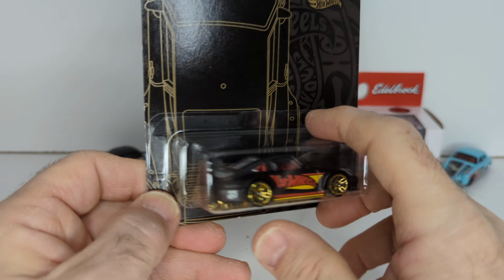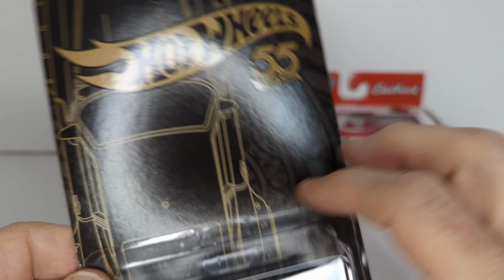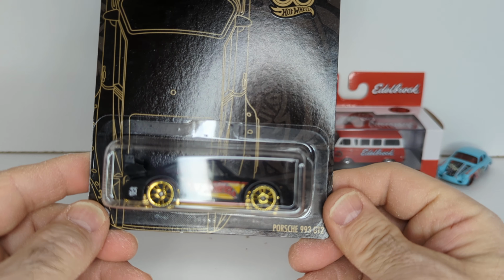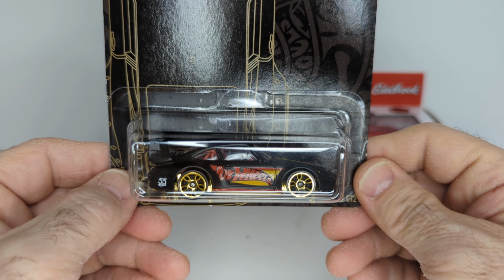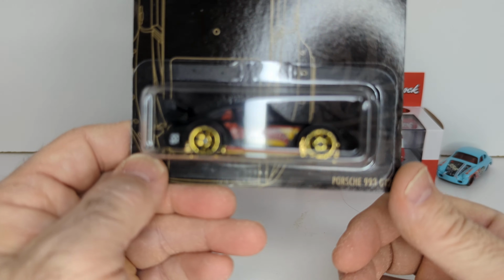And I do have the whole set of these. There they are. There, that's this one. And that's about it tonight.